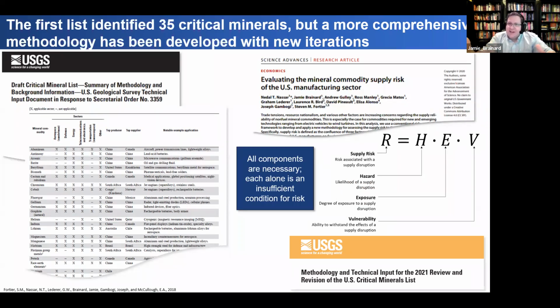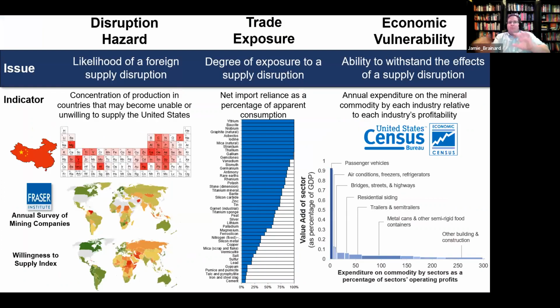But what we've done since then is implement this supply risk as 3 components, where we've looked at all those components going in and turned them into metrics. And so that's why the most recent critical minerals list has expanded, and that uses that methodology. So this is the methodology, in a graphical form that's a little bit prettier, right? Our hazard component was looking at that concentration of production. So that's that HHI again.